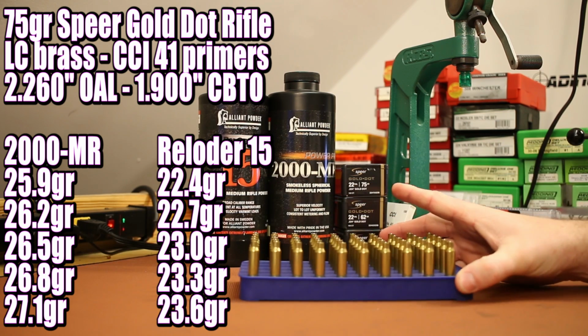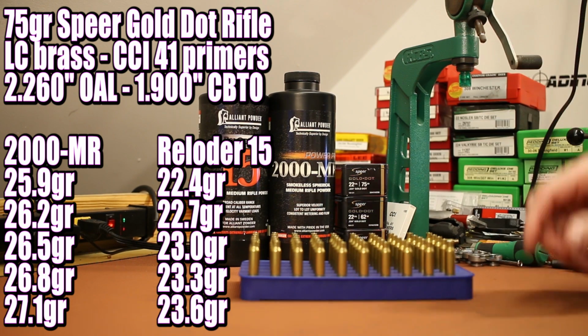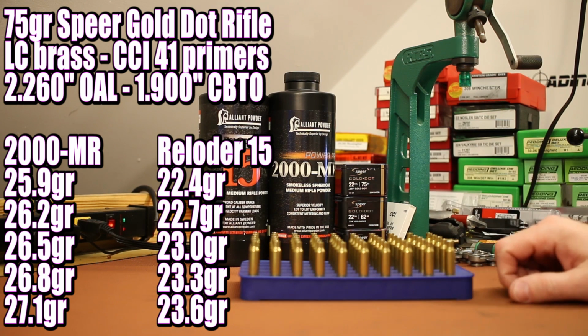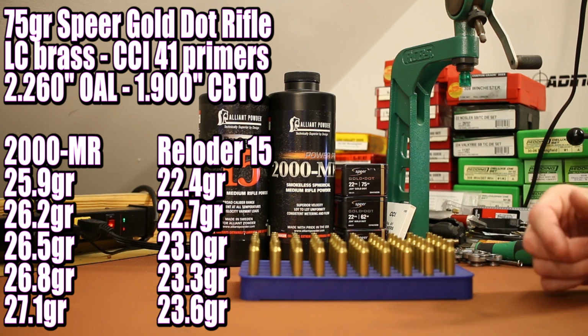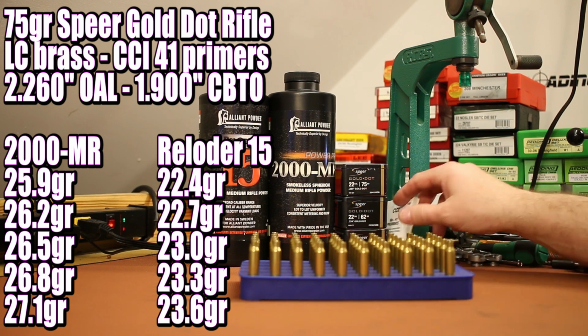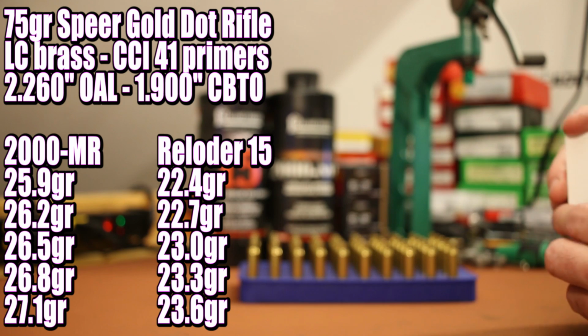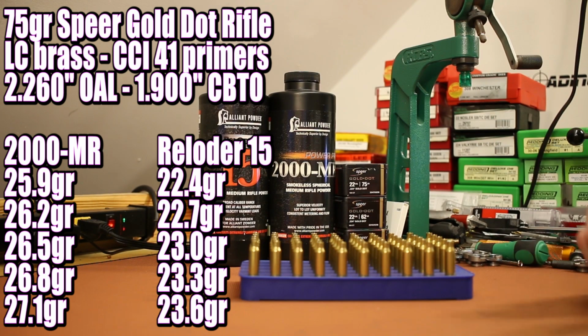The brass we're going to be using is Lake City, the same batch of Lake City brass that we've been using for the last 6 months or so. I've got a couple hundred pieces that we just kind of rotate through. I think we're at 4 or 5 firings, something like that. It's still in real good shape. The primer is going to be the CCI number 41. Generally does a nice job for us. And I think that's pretty much it.